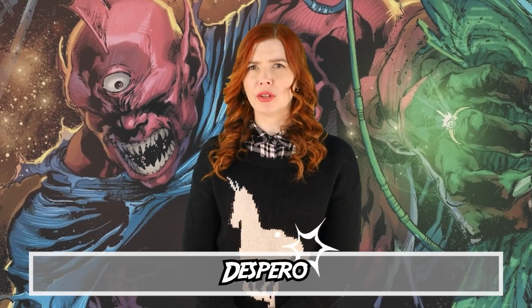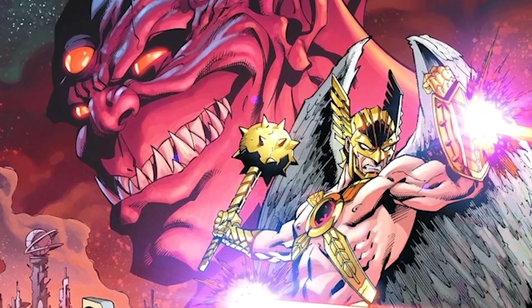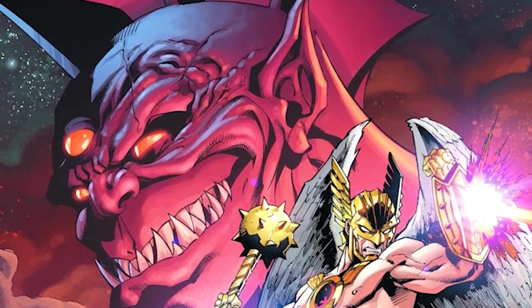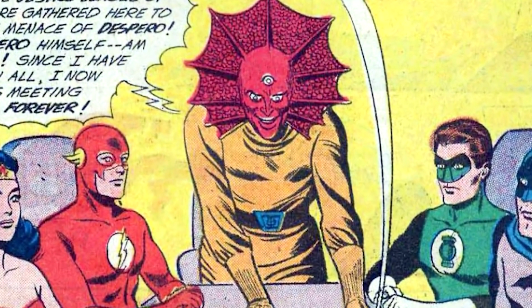Number 4. Despero. Despero used to have a weird gill side hawk and an orange jumpsuit, but now he's got a gill mohawk and looks like a badass. For those of you unfamiliar, Despero is actually one of the oldest enemies of the Justice League of America. He made his first appearance in Justice League of America issue number 1 from 1960. In other words, he's pretty old school.